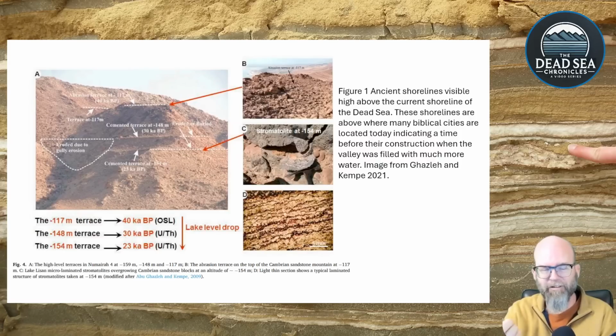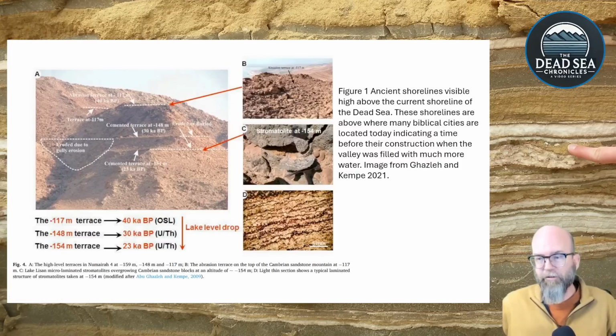Form that encrusting agents there, right? Encrusted stuff there. And then maybe climate changes and the water goes up or the water goes down, and then it forms another shoreline. And we're going to look at the evidence of those shorelines from stromatolites and some other things too. What are some of the strong evidences that there were shorelines there?